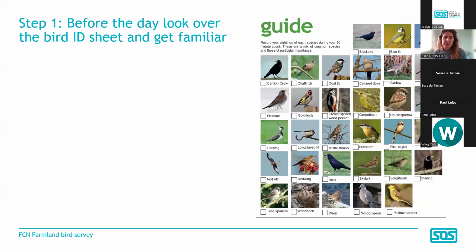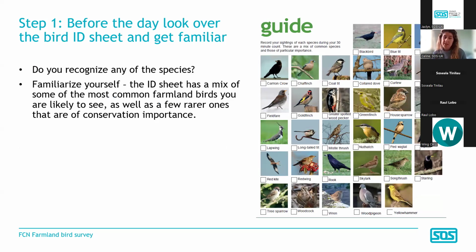So first step before the day that you go out on the farm is to look over the bird ID sheet and get familiar. So start looking at the different birds and get a bit familiar with what's actually on the sheet. So firstly, ask yourself, do you recognise any of these species? Have you seen any of them before? That will hopefully help you pick out the ones that you're quite familiar with. If there's some that you don't know, definitely do familiarise yourself.